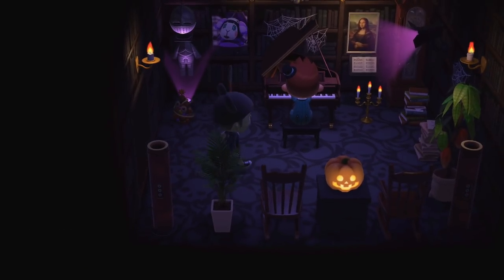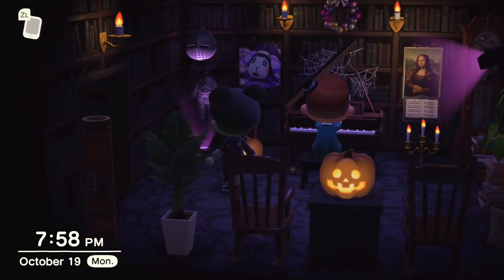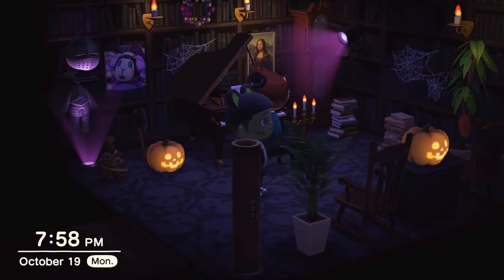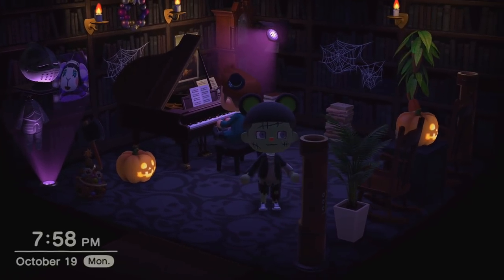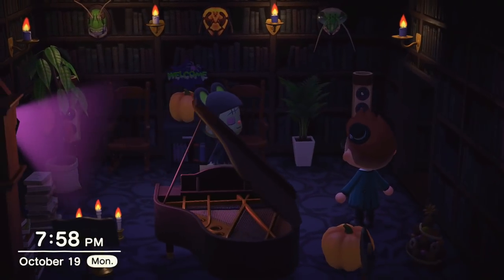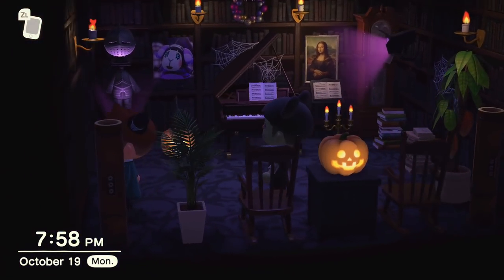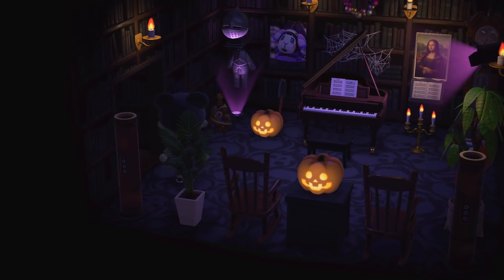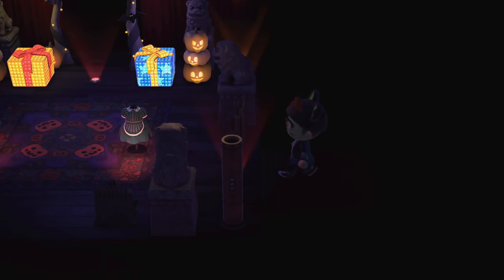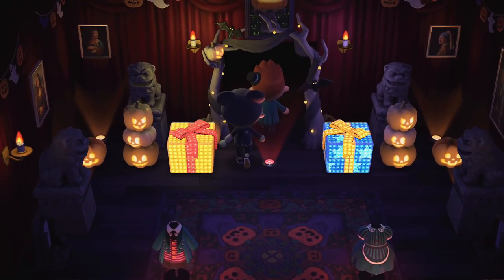Ooh, the piano is a good touch, as well as the knight's armor. The knight's armor being there with the light underneath it shining up makes this really ominous. The lighting in this game is literally dynamic lighting, so it actually will reflect off of objects. It's not just some fake cone, you know what I mean? Don't know how to explain it. But that's spooky. We are back here, going to the room to the north.